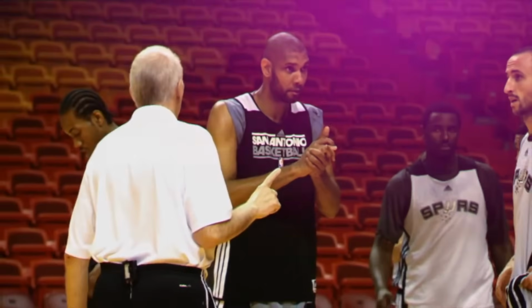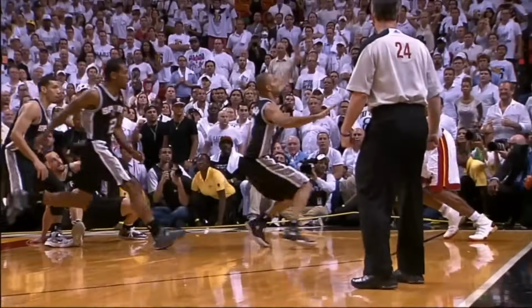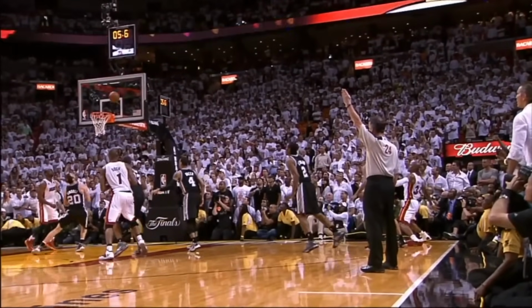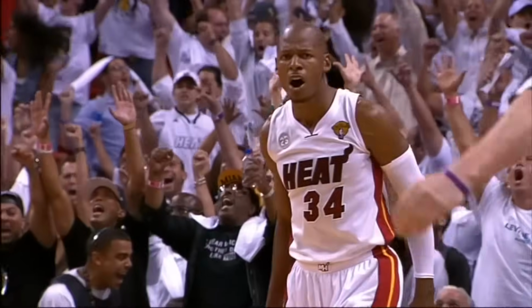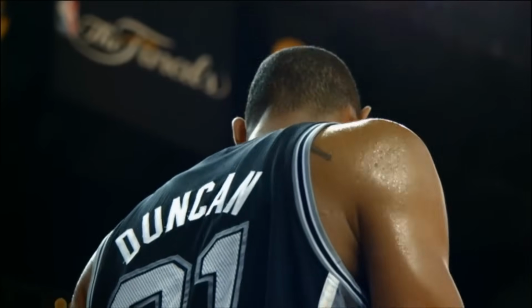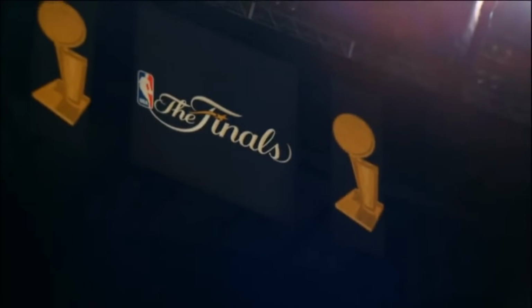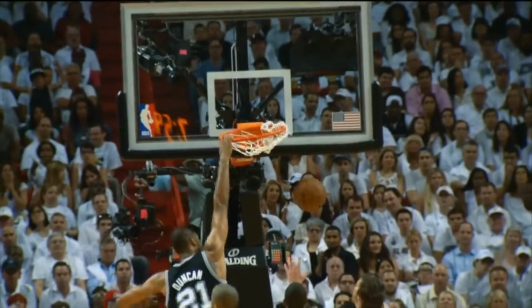For example, take Game 6 of the 2013 NBA Finals. Most people remember it for Ray Allen's legendary three-pointer, the shot that saved Miami's season, LeBron's legacy, and changed NBA history entirely. But that game could have just as easily been known as the Tim Duncan game. At 37 years old, he sensed the moment and knew Game 6 was the Spurs' chance to upset LeBron James and the vaunted Miami Heat, and he played like a man who refused to let that opportunity slip away.